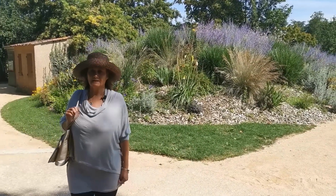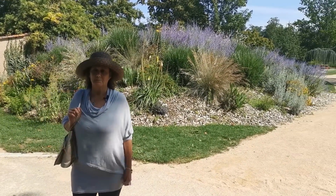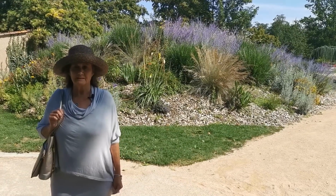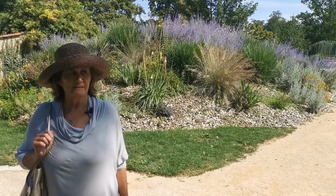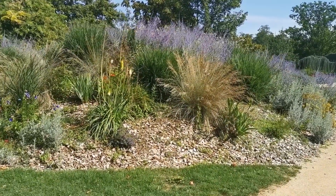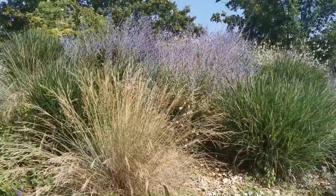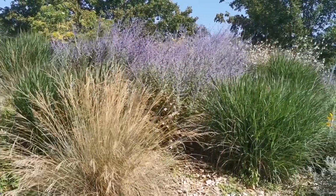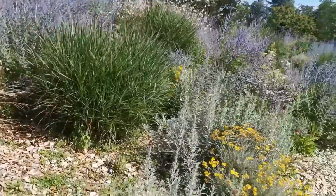So here we are back at Parc de la Roseraie in Poitiers. We said we'd come back again because we came in early spring and nothing was out really. So we're going to have a look round and see how pretty it is. These are a type of lavender. You see them quite a lot over here, they're quite pretty.